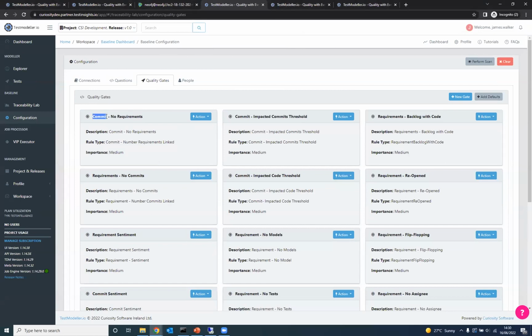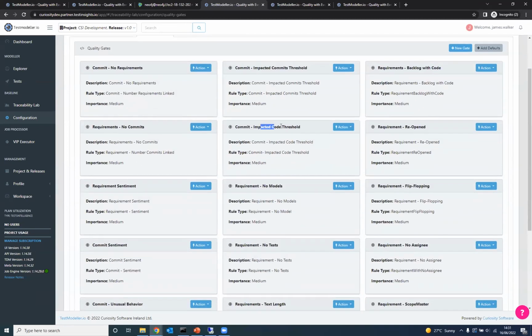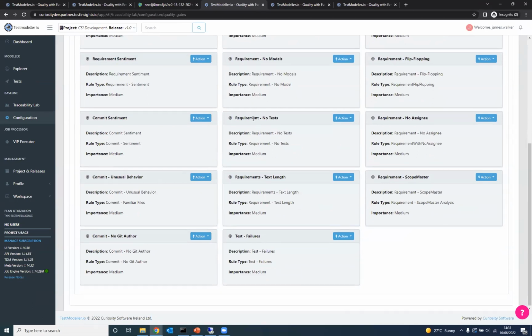So we could be looking at commits which have no requirement associated with them. We could be looking at a requirement which is still in a backlog state, but someone has committed some code for it. We could be looking at commits which impact a very high amount of the code. We could be looking at requirements that are flip-flopping backwards and forwards. It's closed and then a defect has been found, and it's closed again, another defect has been found. We could be looking at requirements where the sentiment analysis, as in, are the comments on this requirement positive, negative, etc. We could be looking at requirements where there are no test cases, where there's no assignee, where there is unusual behavior in the commit, such as someone who has committed a new piece of code, but they do not have experience with the particular source code files that they are editing.